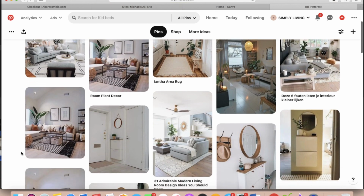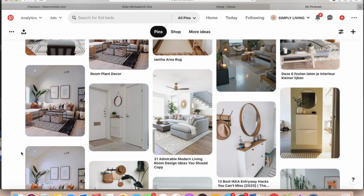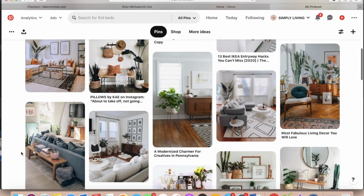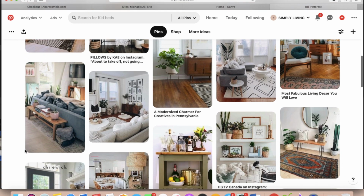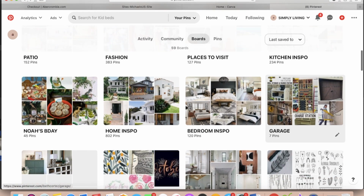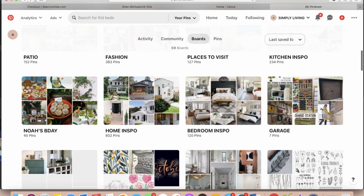And as you're scrolling through Pinterest, make sure that you tag or save the images that you like, and then you can go back and look over and see what kind of style or pattern you're creating around the images that you're saving. Trust me, that's going to save you a lot of time and money, because I didn't know what I wanted. I just kept going out to the store.